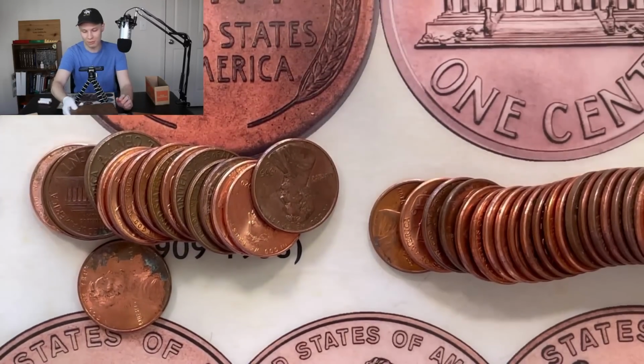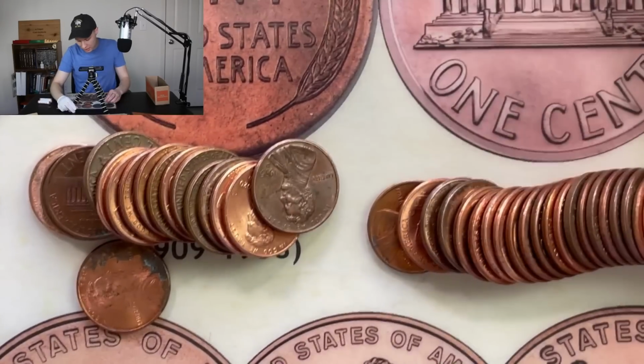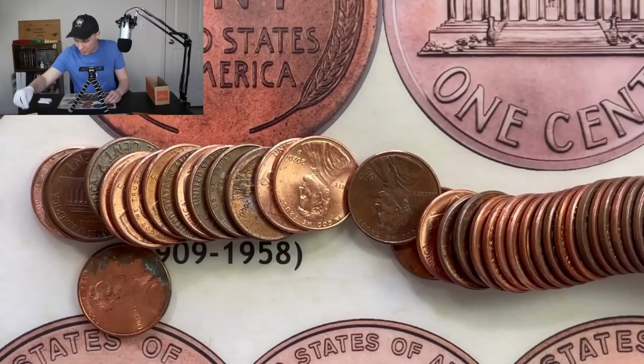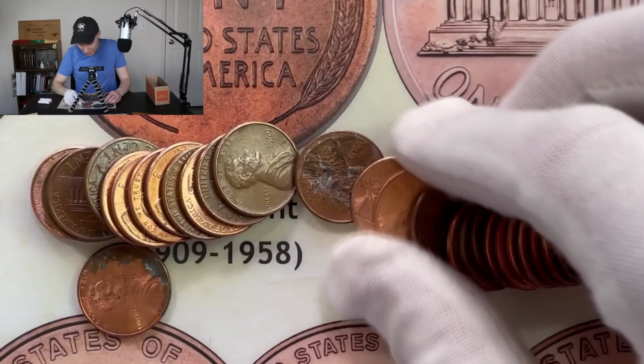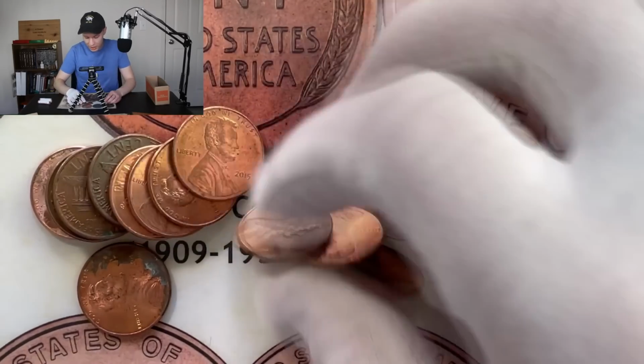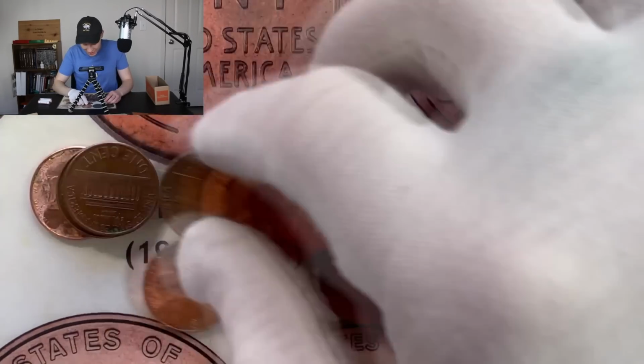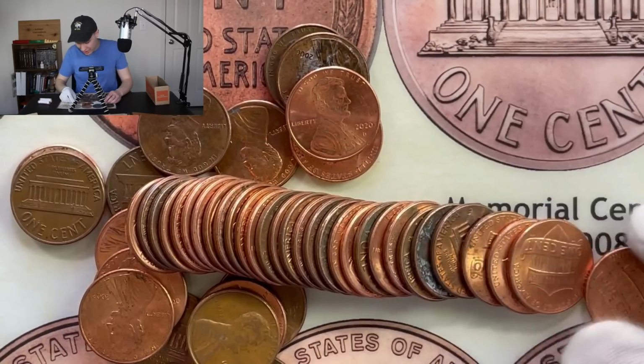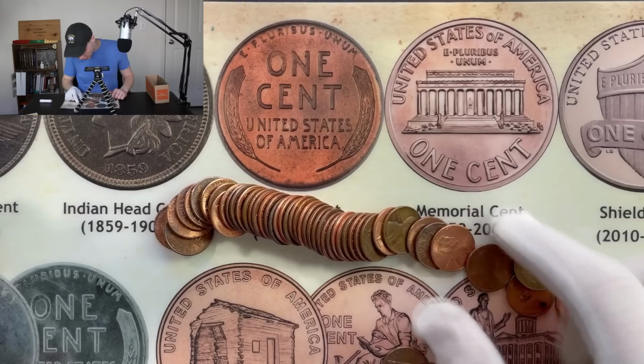We do need the 44, but we do not need the 1945. So that slot will remain empty, but I can't believe we're not even 10 rolls into this box and we already have 2 KG6s. I think our chances for getting KG6 into the collection today are definitely looking good. All right, here we go, guys.